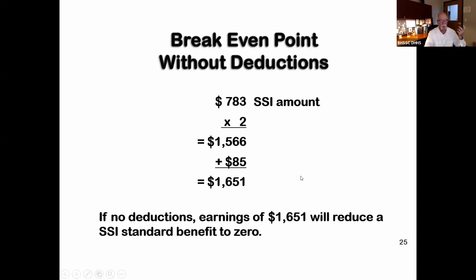So there is a break-even point. There's a point where your SSI does eventually go to 0, and working the formula backwards, that comes out to $1,651. So if you were to reach that amount, your SSI would be down to 0. But that doesn't mean that you're off of SSI. It just means that your SSI goes into suspension, because for that month, you would have earnings that would reduce your SSI to 0.